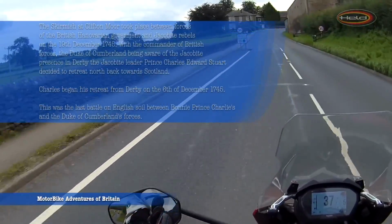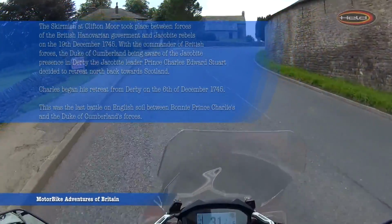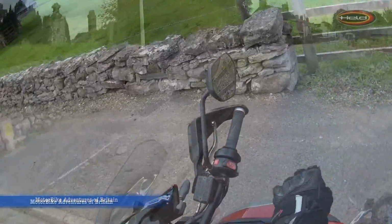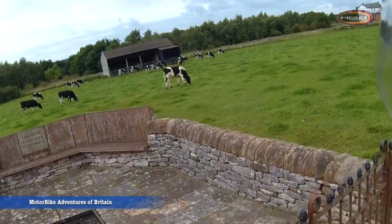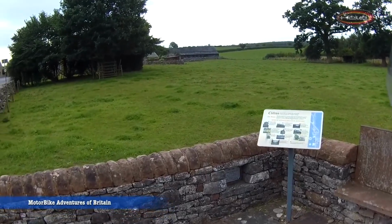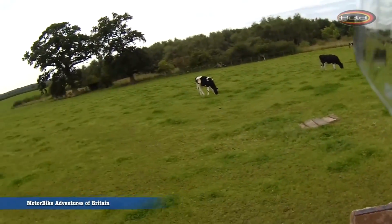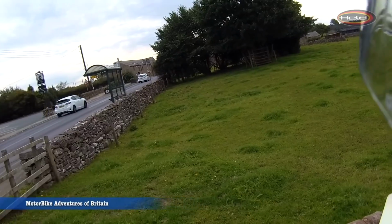Clifton, a couple of miles south of Penrith, the last battle on English soil in 1745, and it's about the Scots retreating and English chasing them. Now, the reason for stopping here is here's a memorial to the Battle of Clifton Moor on the 18th of December 1745. Clifton Moor was a battlefield on the 18th of December 1745, the last time two armies clashed on English soil.